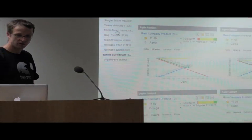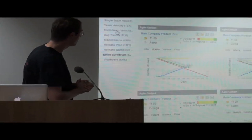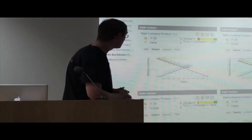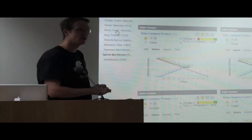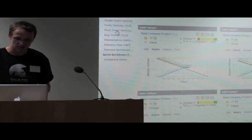Then, regarding sprint burn down, we try to use as much as we can from what GreenHopper offers. And here we have 9 teams. These are real data, I mean nothing fake. As you can see, hours here are reasonable, like 500, 700 hours per sprint.